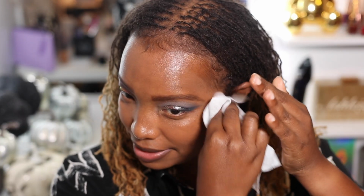Y'all, so I don't know. I put on this NARS Light Reflecting Foundation in the shade Caracas. I think I'm a little too tan for it. The forehead, baby, it shows every single time. From here to here, it's probably okay. But oh Lord, I just had to show you. Yes, child, look at it. Woo. That forehead don't be lying.